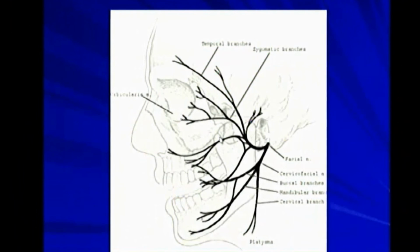This is a nice drawing you see in textbooks, while in reality, especially in recent descriptions, it's not like this. You don't see the nerves like the temporal branch, zygomatic branch, buccal and mandibular as distinct bulks. Usually it's more of fine branches that supply one area. It's not only one bulk like this, it's more divided. And this drawing is mainly to make it simple for people to understand.